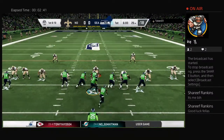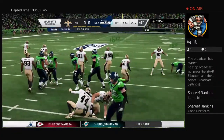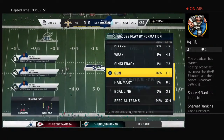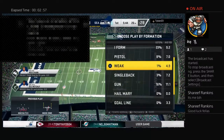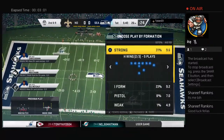First carry for Nick Chubb, and not much to speak of. Call it a 1-yard gain up to the 26. They tried a quick hitter inside, but that one was swallowed up because what they're hoping, those big defensive linemen will take the bait and move laterally and open up a crease that they can run through. Didn't happen on that play.